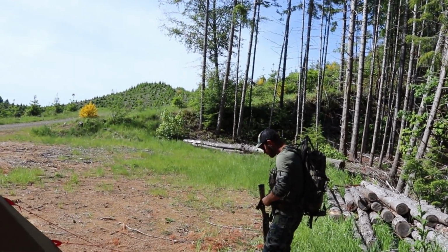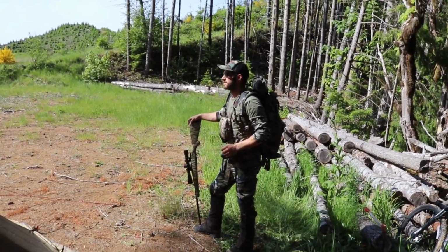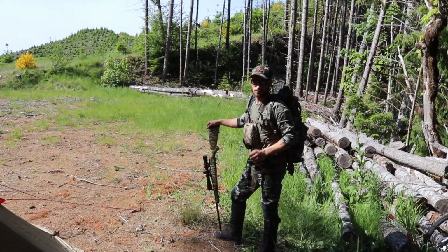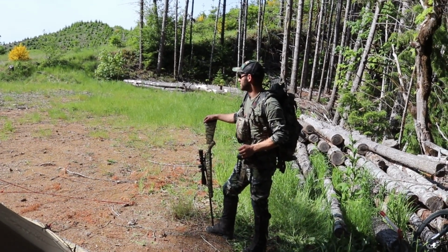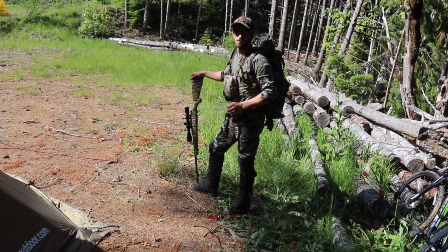First afternoon, Wednesday. Got on a bear this morning. Not a good bear by any means, but nonetheless, seeing animals. Go see if we can't drum something else up.